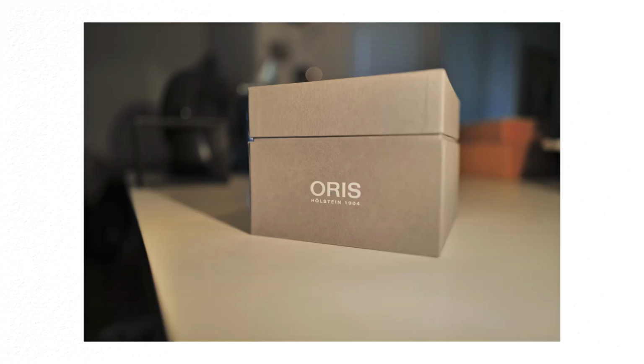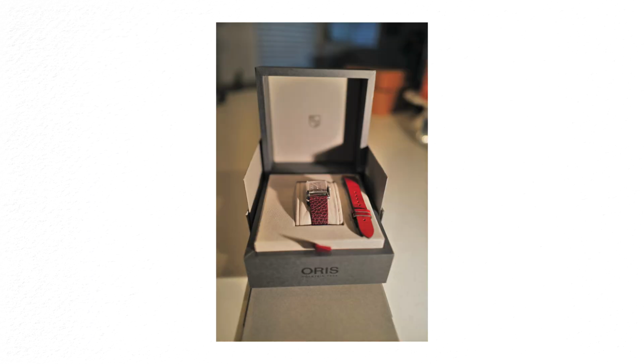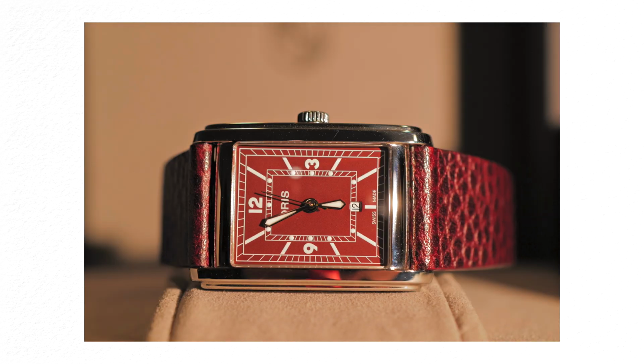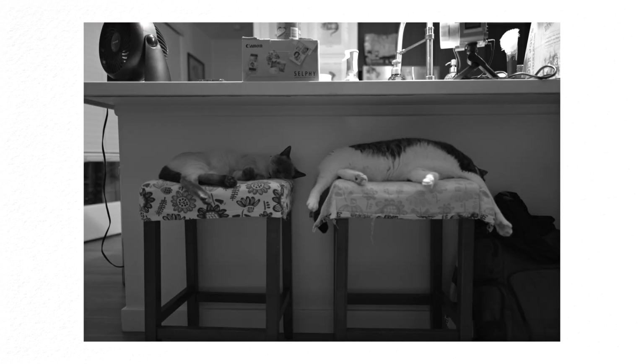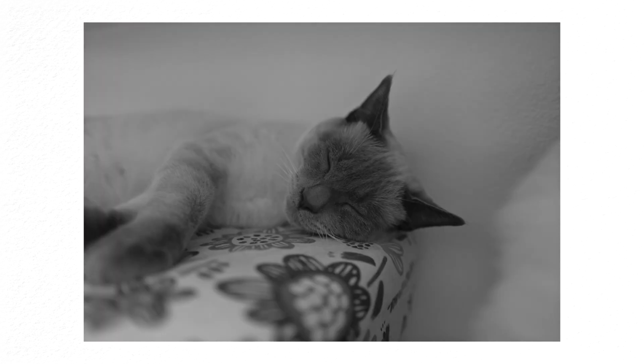So let me know your thoughts on your experience with this camera. Would I buy it again in the future? Like a future iteration, maybe the Q3 or Q4, but again, the prices never quite drop.